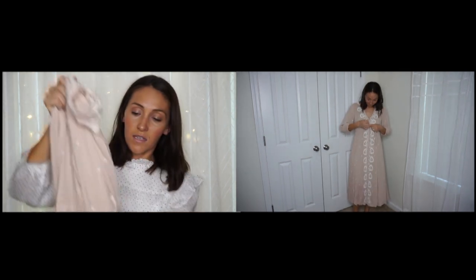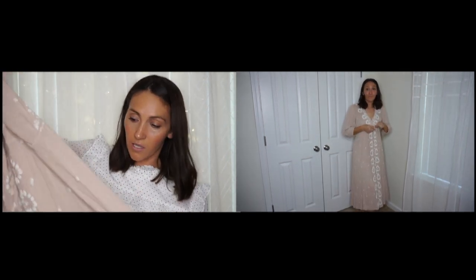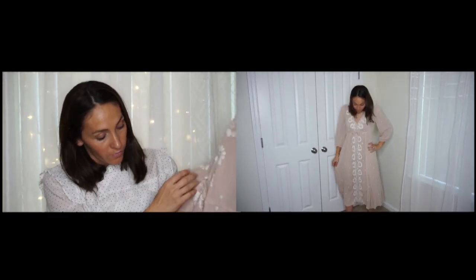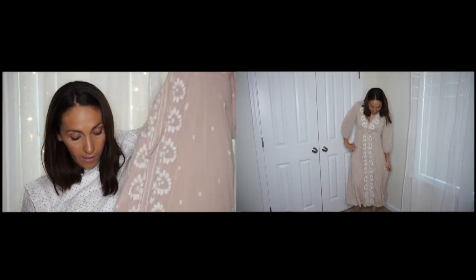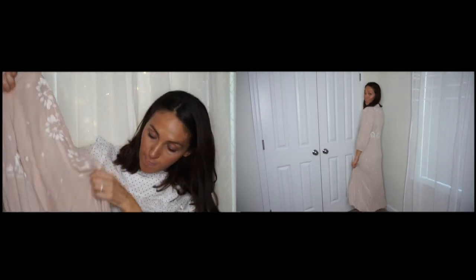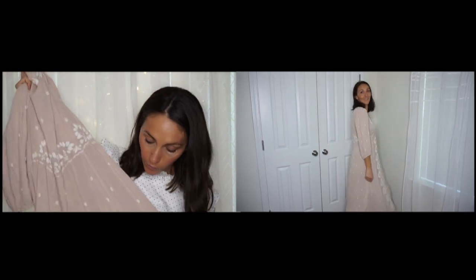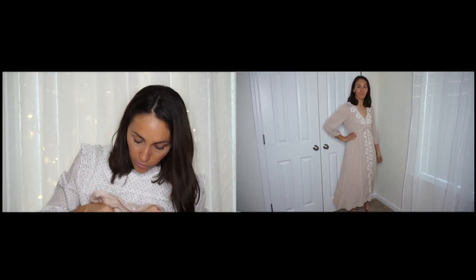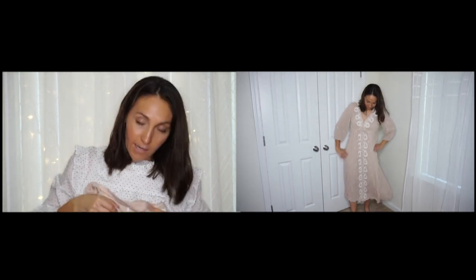It's like a rayon material. It has embroidered flowers that run throughout from the top all the way to the bottom, and it has the same flowers on the back, and the embroidery is all throughout the dress. Same thing as the others. It has an adjustable waist that you can tie in, and there's also adjustable clasps to adjust the modesty or lack of modesty, just depending on your preference.